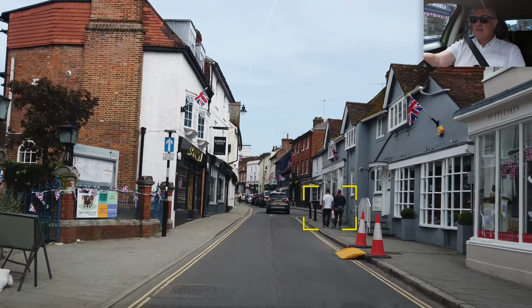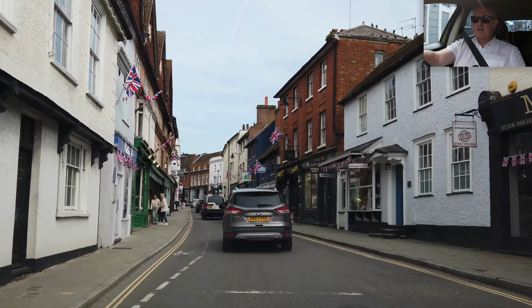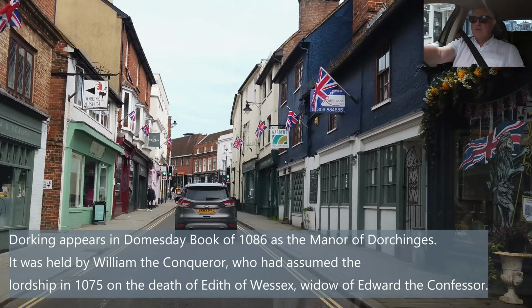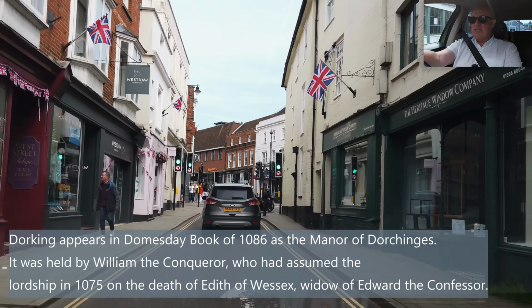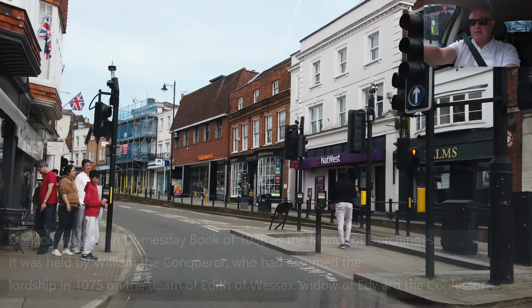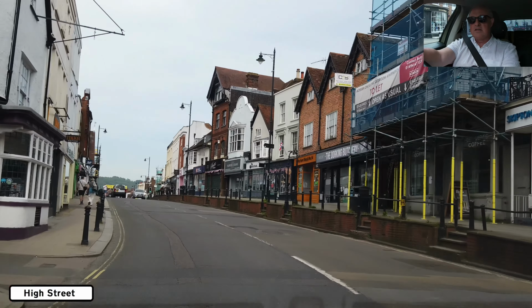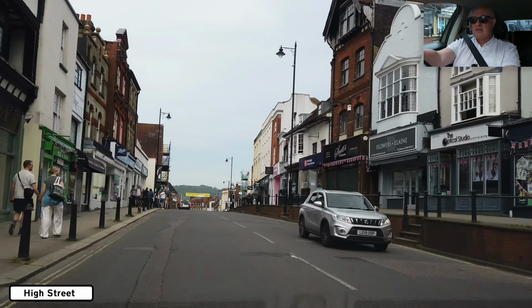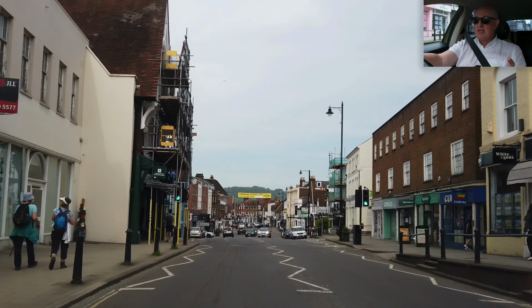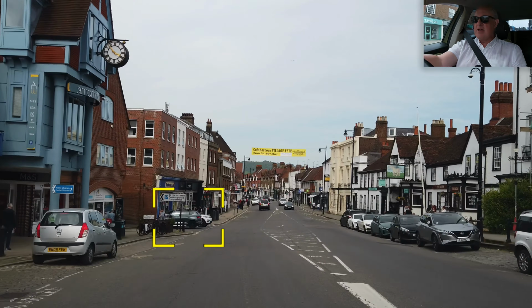Pedestrians, traffic slowing. I wonder how old Dorking is. Of course I'll flash it on the screen when the town was established. Gives you an idea of how old this place is. Road quite widens here, but pedestrians still, not quite Whitstable, not quite hashtag entitled, but you still want to be watching out for them stepping out into the road.